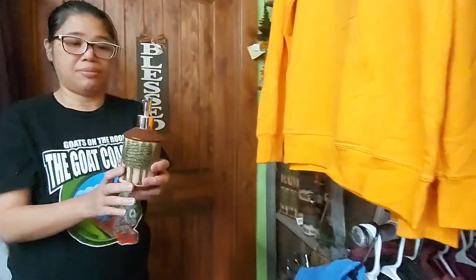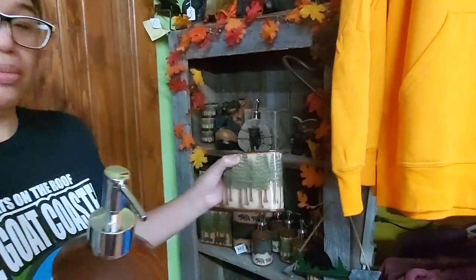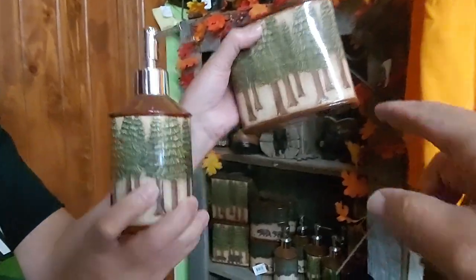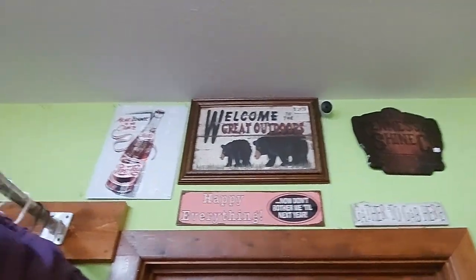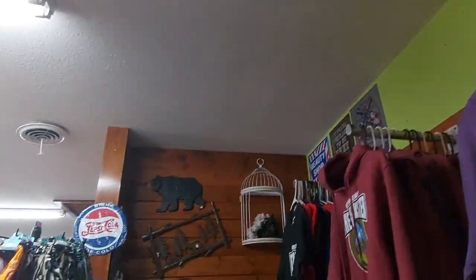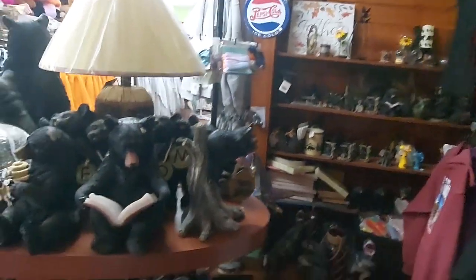Look at this. Soap dispensers. Tissue dispensers. Those are pretty nice, matching. Then you've got another soap dispenser right there. And then more little bears and lamps up there. And then signs all over. You really got to take your time here and look around at the Goat Coaster. There's just so much to do. Look at these cool things.